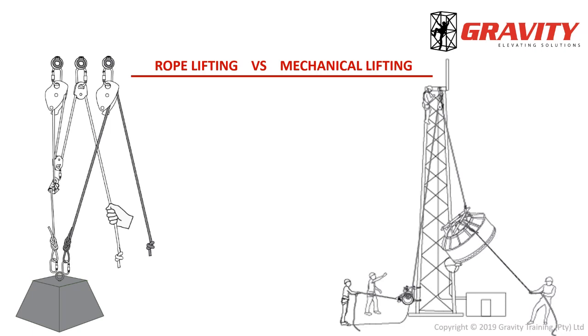On the right-hand side of the picture, you will see that's a mechanical lifting. Typically, again, it will be some sort of device or item or load I need to lift, and it needs to be anchored at the top, and then you've got a lifting machine at the bottom that actually does the work for you. That's quite a nice device we've got there. You'll see it's a capstan winch. A little bit later about that.